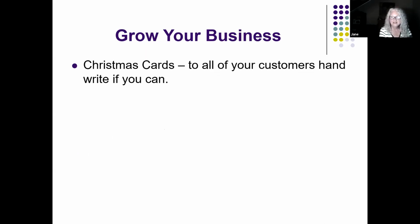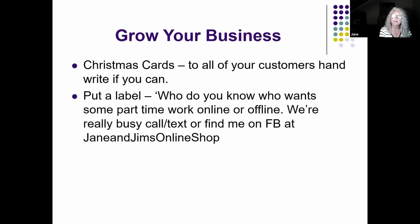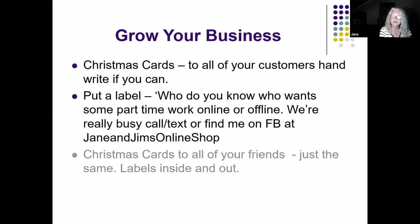Make sure you're doing Christmas cards to all of your customers and handwrite them. Again, particularly now, it's much more personal. We've appreciated the support that they've given us this year, and let them know that. But put a label on as well and let people know that you're looking for people. Give them a means to be able to contact you. Don't keep it a secret.